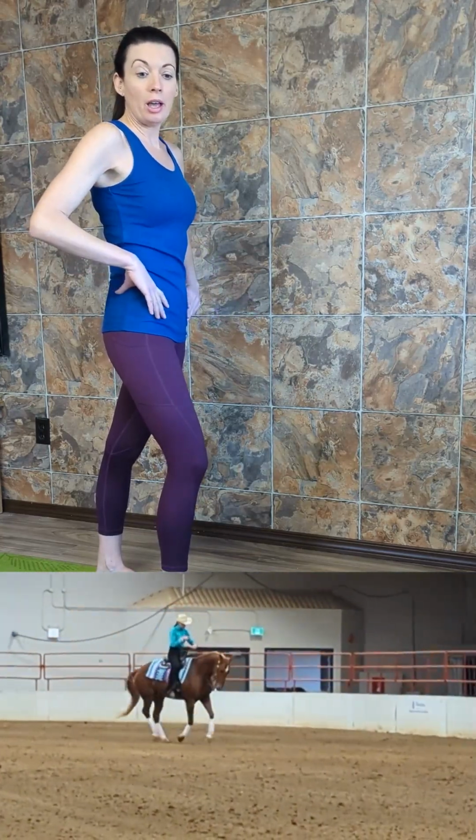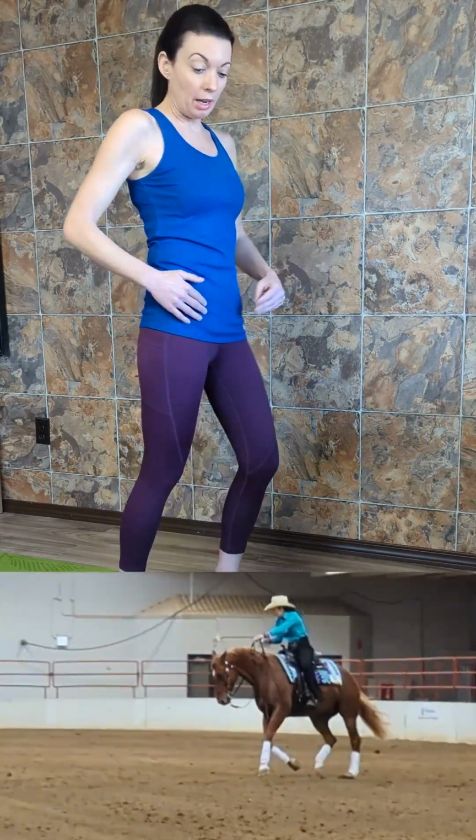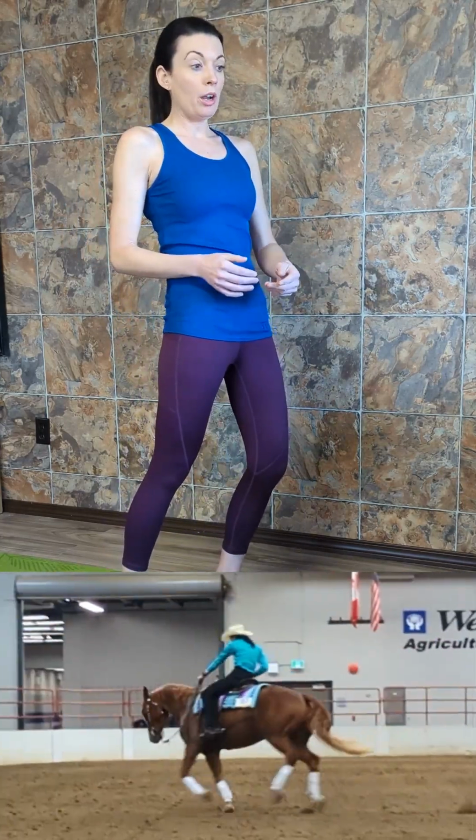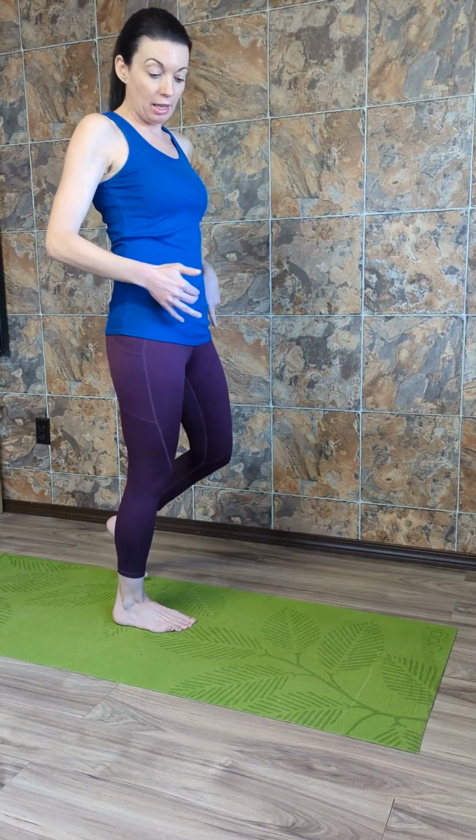But what I see a lot of times is the rider having trouble getting the right lead because their pelvis is stuck like this. So they're trying to get their outside leg back, but their pelvis is like this, and they can't get their outside leg back. In your assessment sections, you're going to have lots of things to look at if you actually have a restriction that needs corrective exercises. But if it's simply an awareness thing, these exercises are going to help you.